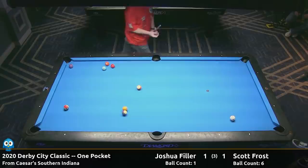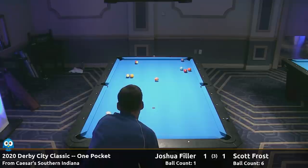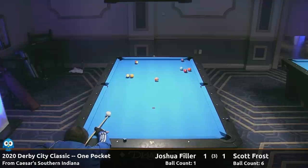I think Filler will bank at this and draw a ball. Could get something started here if he buries this one. Might get another bank on the 1 ball there. Oh, that's what he was banking at to begin with.